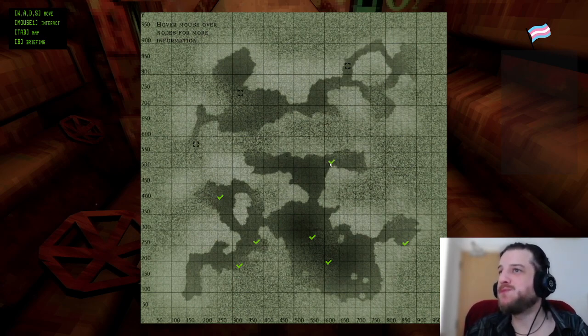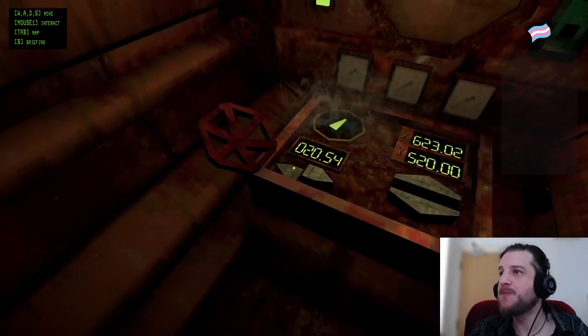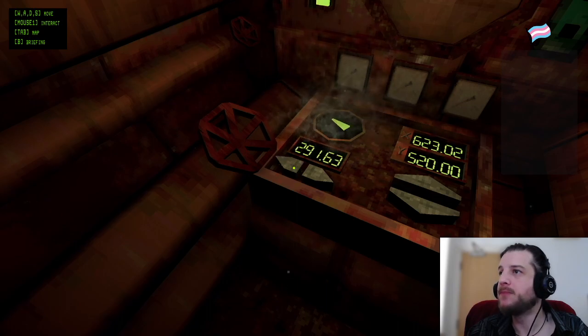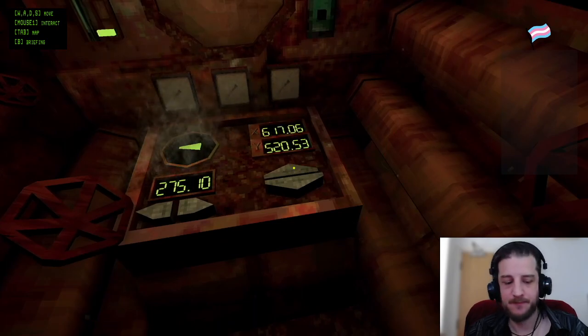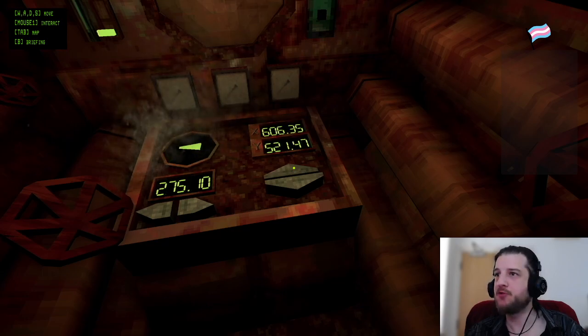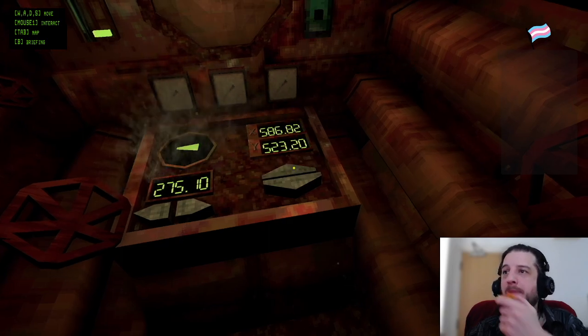Well, we've done most of the points, so let's keep going. Let's go west until we're at X 370. Very well. Got some good photographs of some bones. That weird building. Oh, what was that? No, it's gone. Fine.